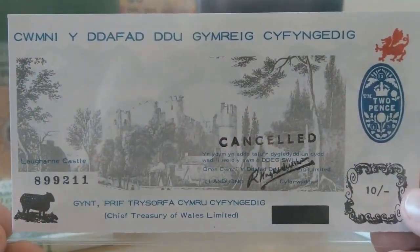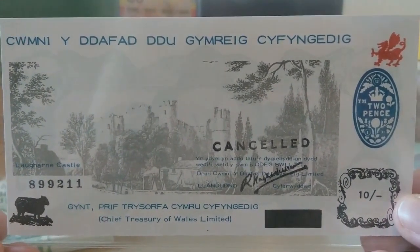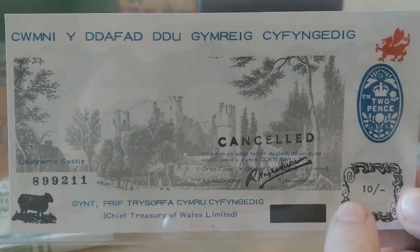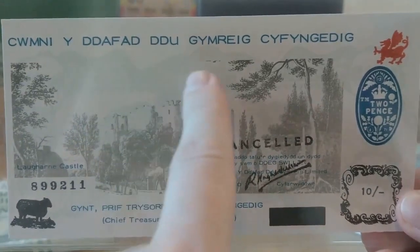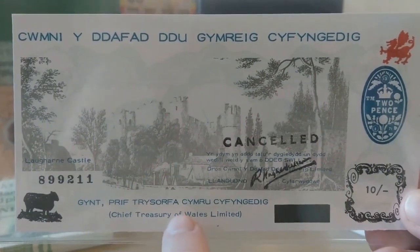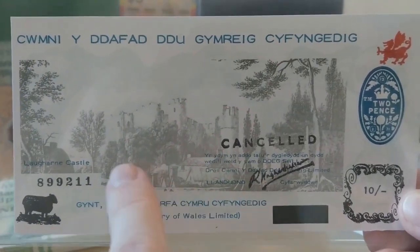So there we go. That is the interesting history of the Welsh pound. It lasted 3 years, unfortunately. However, we've still got these incredible examples that we can examine today. You can see on the top right we've got the Welsh dragon, which is the national symbol of Wales. You can see we've got 10 shillings down here, and you can see that the banknotes, or promissory notes, what I should say, are printed in Welsh and English. And you can see down here, Chief Treasury of Wales Limited. So you can see it's a private banking enterprise, okay? Nothing to do with the Bank of England.